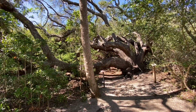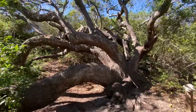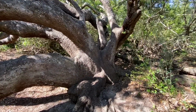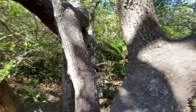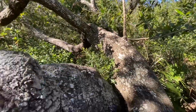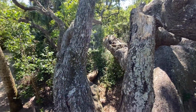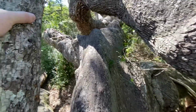All right, before I leave, I have to climb this monster. And I'm going to try to do it holding onto my camera. All right, so the easiest way is to step here. All right, I'm going to have to let go of the camera for a minute. All right, I did make it up. Just in case you were wondering, these live oaks can handle massive amounts of weight. The British used to build warships out of this live oak, like Old Ironsides.